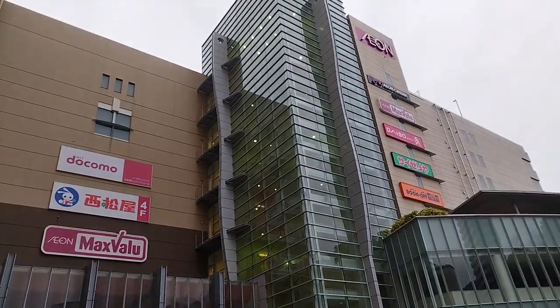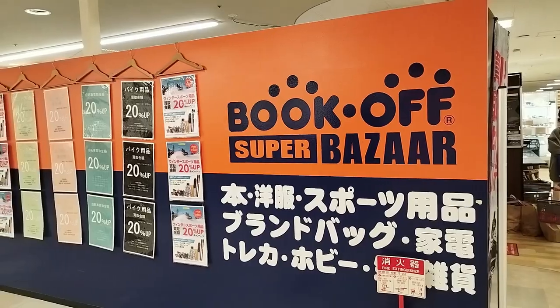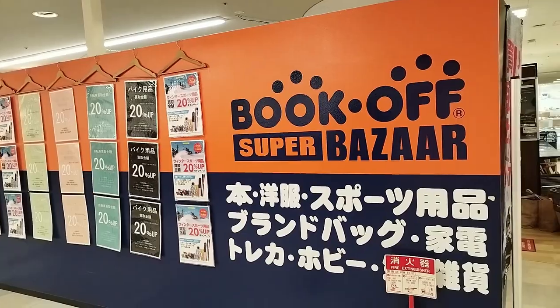Rainy day today, but we're out here in Hiroshima. We are on our way to the Hiroshima Donbara Shopping Center, and this will be a brand new place for the channel. I've been here before, just never have gone toy hunting here. There is a Book-Off here. From what I remember, it's pretty good, and it's pretty big, pretty decent size, so I'm pretty excited to see what they got here.